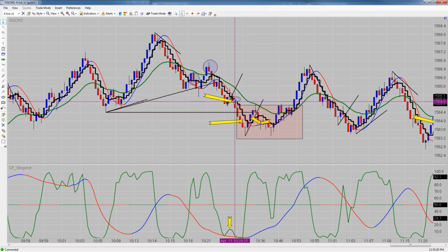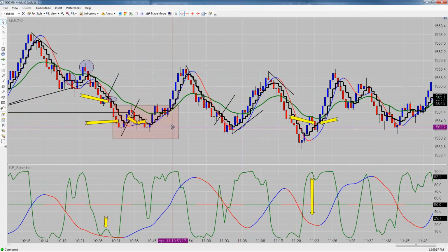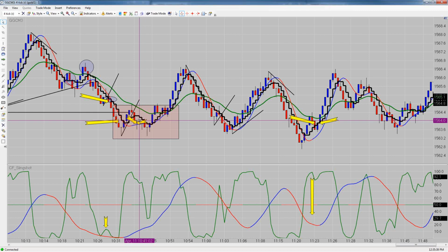Okay. We entered on that one over here. We got short there. We took some profit down here. We shorted again over here, but I made a mistake on that trade, so I got out of it at break even. It was a valid trade, but I got out at break even.